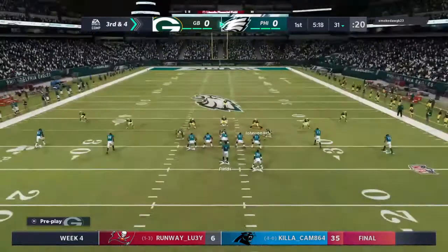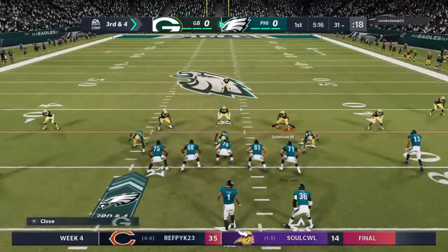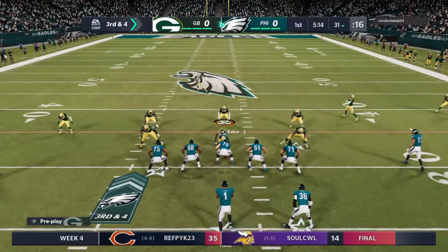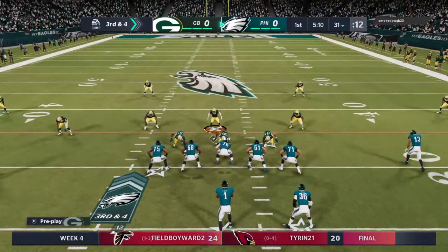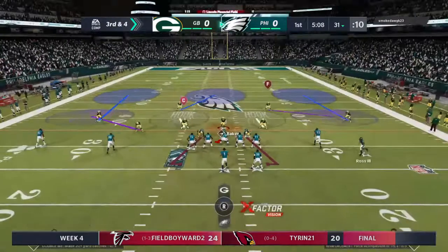And they'll look to avoid an early 3 and out here on 3rd and 4. Mike's 4-2. Mike's 4-2. I'm coming. Hey, smash.